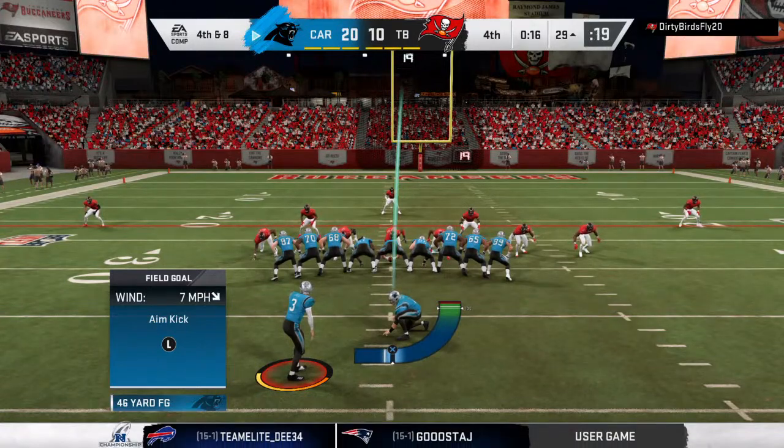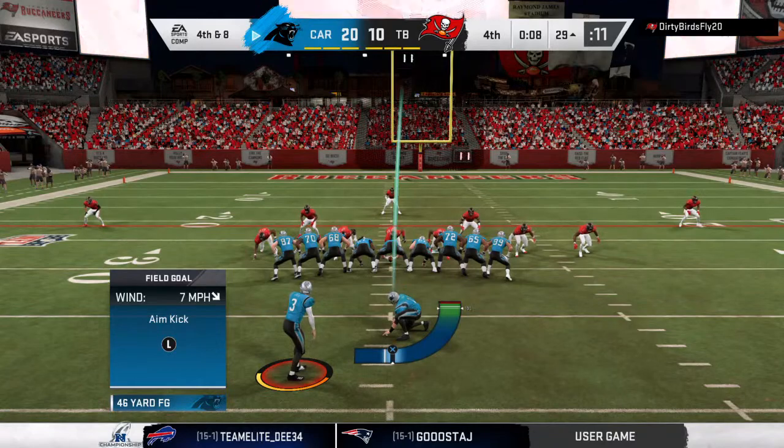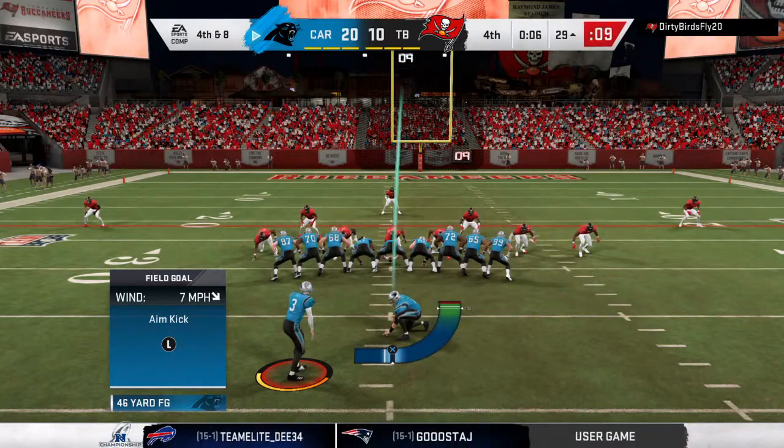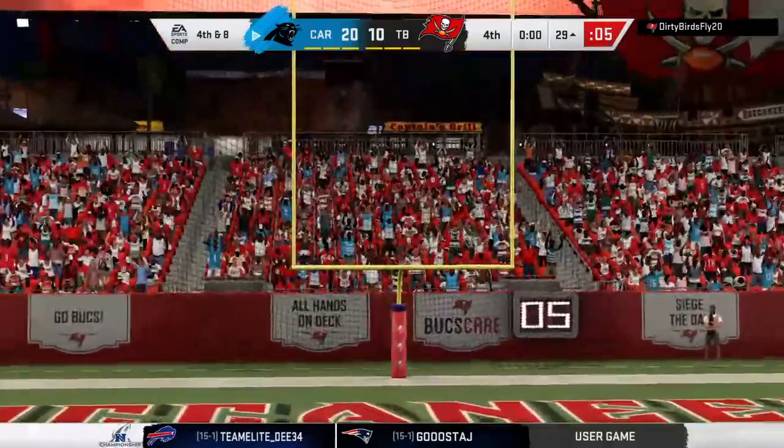A 46-yard attempt. And the kick is good.